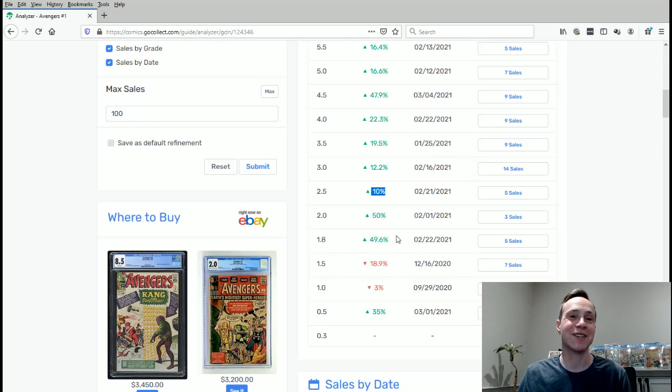Whereas the low grades have much more of that hype and a bit of volatility in the price, where it can really jump up. But at the same time, with established keys, you get that stability of a comic that people really want.